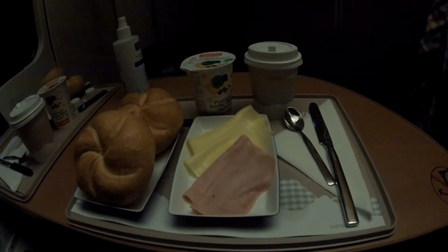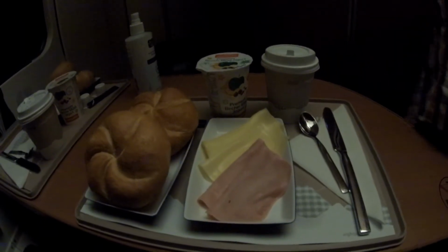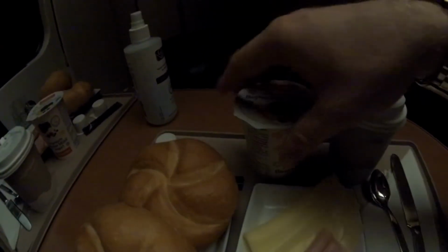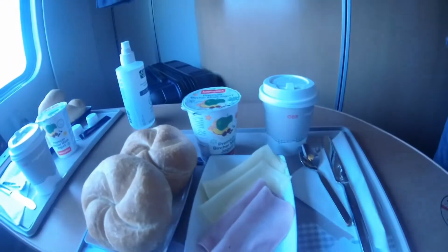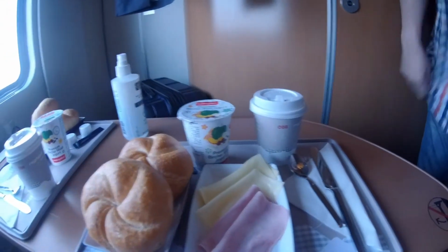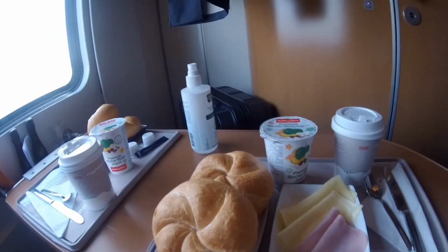And here is breakfast. I hope you can see it. Mine consists of 2 rolls, some ham and cheese, a yogurt, and now I see that the orange juice I ordered is missing. We have to ask again. But apart from this little glitch, breakfast looks really delicious.